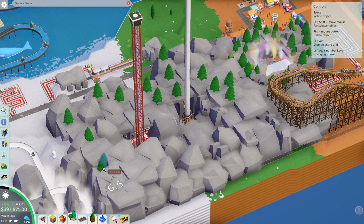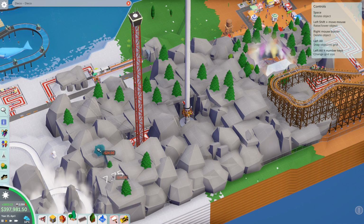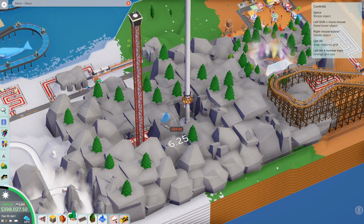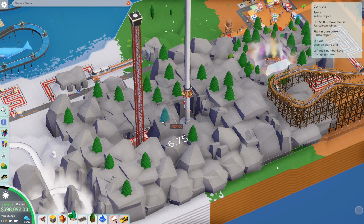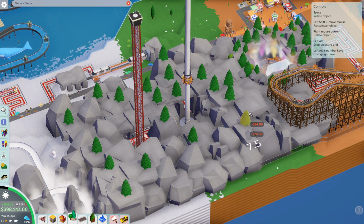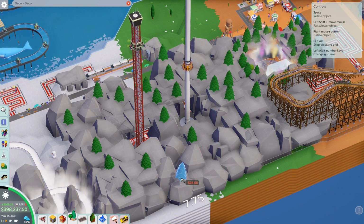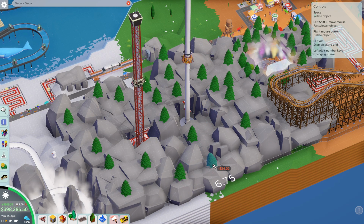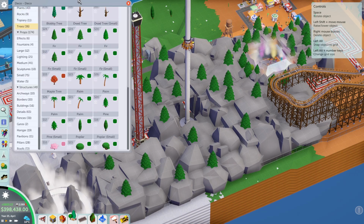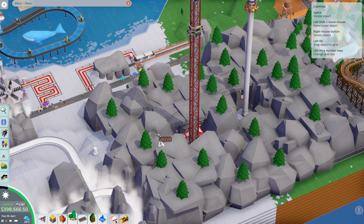So I was going to throw a couple of trees down. Try and make it look as natural as possible. As if we're getting a forest growing on top. What else we had over there? We had like smaller versions of that tree, didn't we? Small ones.